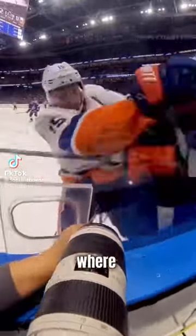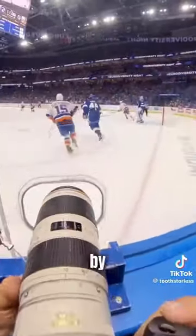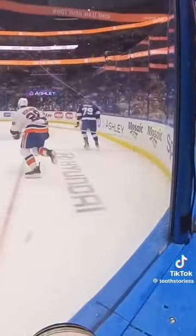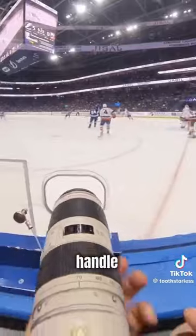Cameraman has a unique job where he has to close this little hatch every time players come flying towards the glass. And just by seeing some of these collisions, you'll find out exactly why this hatch is necessary. And for this job, you're gonna need some good reflexes to not only save your camera, but also your bank account. Could you handle this job?